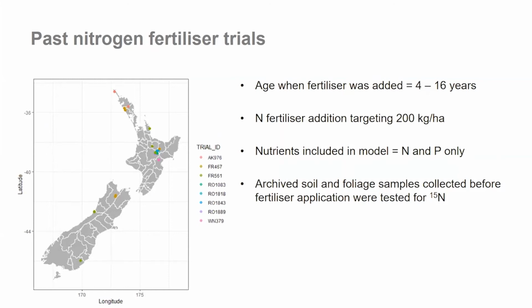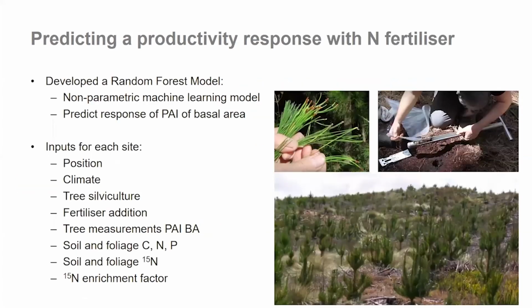Past fertiliser trials were sourced, targeting nitrogen fertiliser application of 200 kilograms per hectare, and they also had an archived soil and foliage sample that could be tested for 15N. We developed a random forest model using a number of inputs, including the nitrogen enrichment factor.